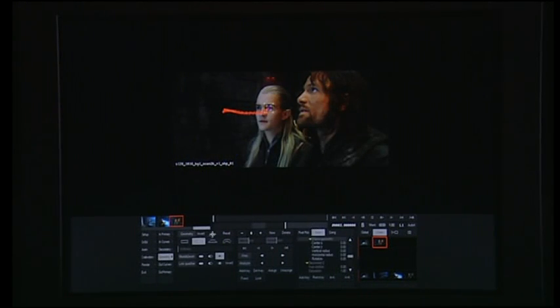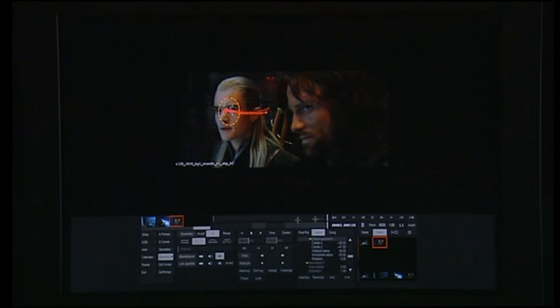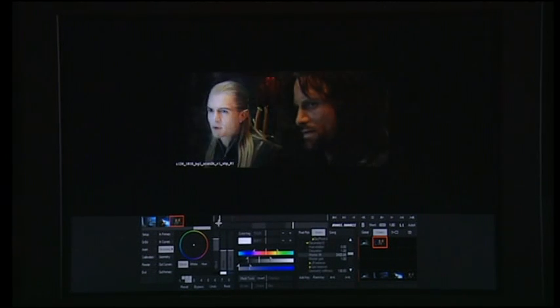So that having done that, we can now just draw a basic little shape like that and tell the computer to move that where it's just been, or to match the shot. Now we have a situation where we can just say, and I'll just make it extreme, brighten Legolas right up, but it'll just track all the way through.